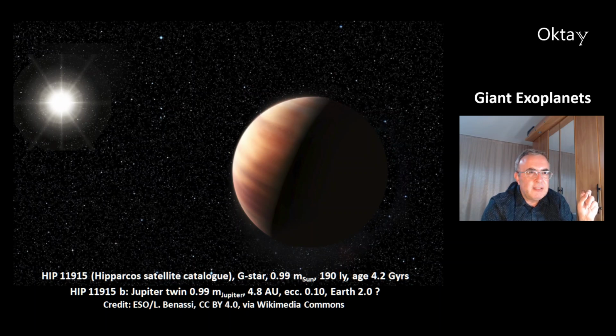In this picture, you can see the Jupiter twin, HIP 11915b. It has the same mass as Jupiter. It is about the same distance as Jupiter, 4.8 AU. Eccentricity is a bit higher at 0.10. Jupiter is 5%. And the question is, does this system also have an Earth-like planet? It's a very interesting target for future missions.